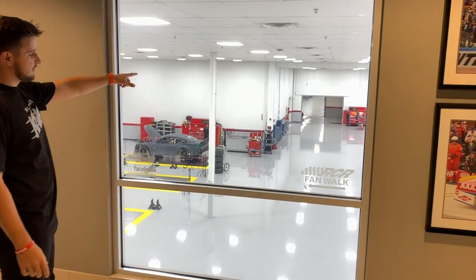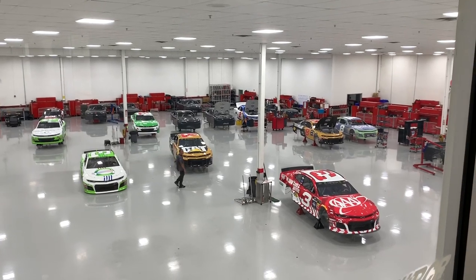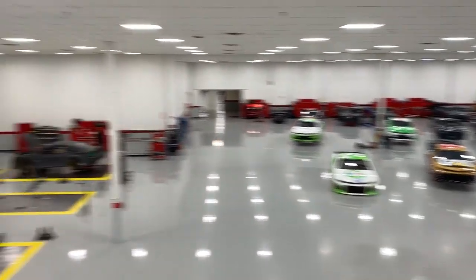You can see another Eat Sleep Race car right back there. Wow. I've never seen anything like this before.